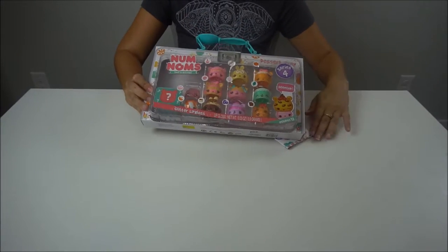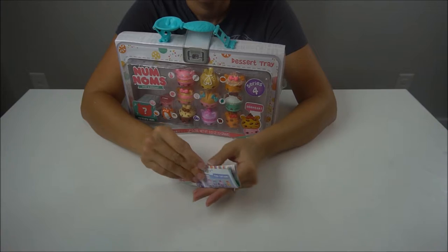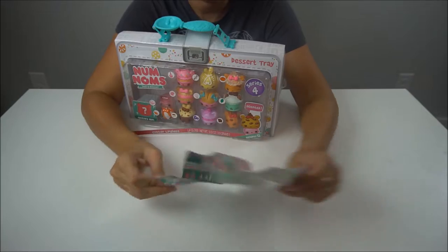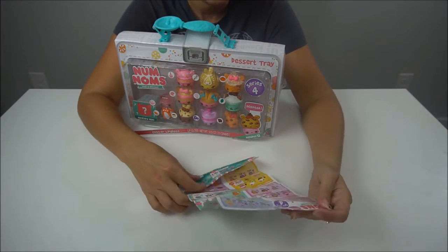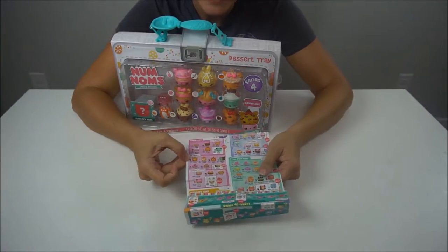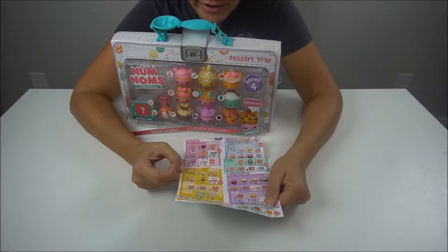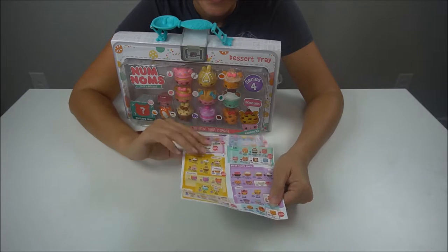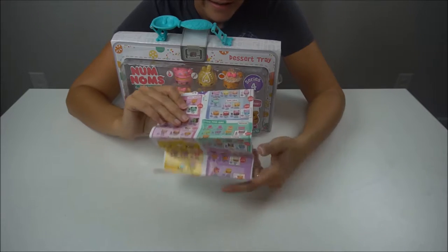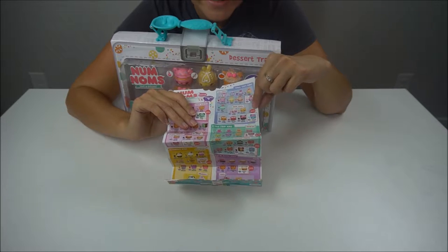Okay, so here is our dessert tray. Now it came with a checklist. Let's open this up. I have not seen this at all. I have no idea what we have here. So we have cookie noms. We have chip cookies and fortune cookies. We have creamery noms, which are cafe drinks. Oh my goodness. And also there are milkshakes. Oh my. And then we have fancy cake noms, which are tea cakes and bundt cakes.